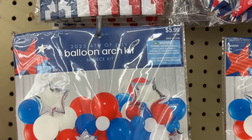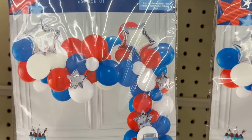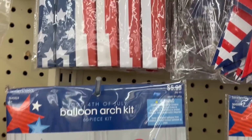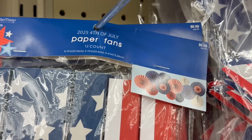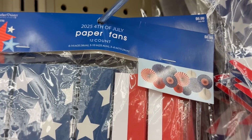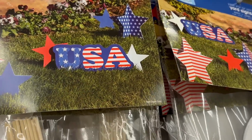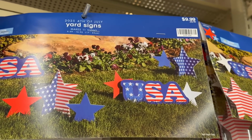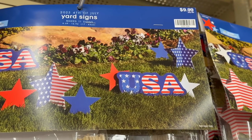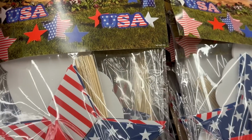Right here you have the balloon kits. You are getting a 66 piece for $5.99. Right over here for $6.99, they have the 6 count of 14 inches of the paper fans. Here you have the yard signs. You are getting 11 signs for $9.99. They are measuring out 6.69 inches by 16.92 inches.